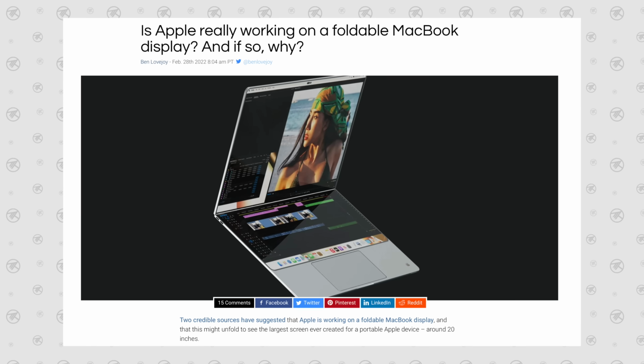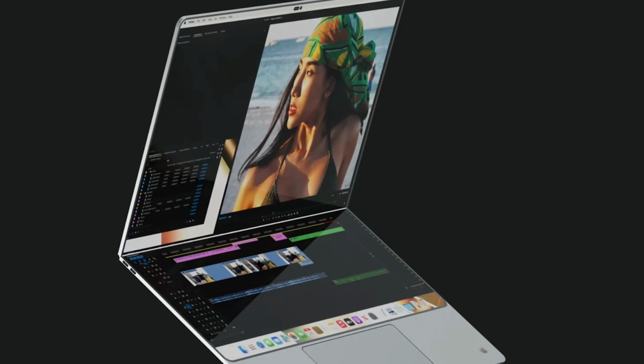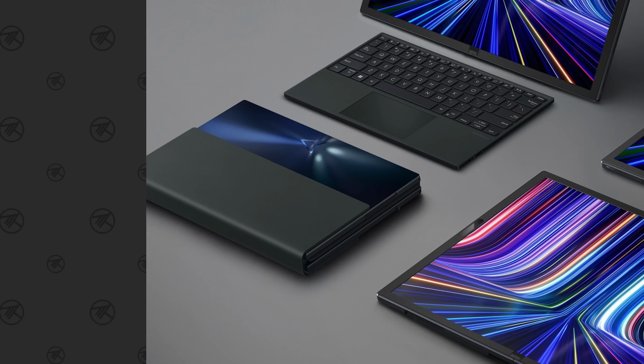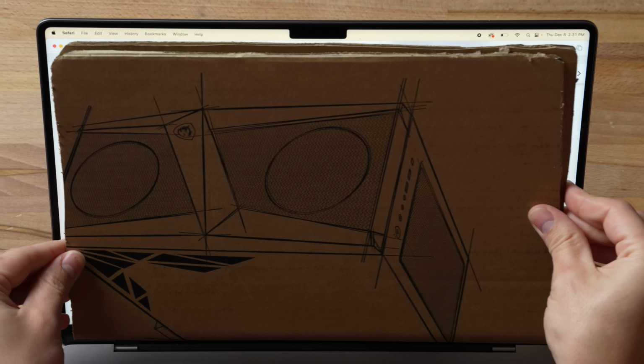Or you could even do things like video editing, where you have the entire image or the video playing here, while you have the timeline on the bottom where you're editing with the Apple Pencil or whatever with DaVinci Resolve. When you fold this down, it's going to be protected on both sides because the display is on the inside. And as you can see, the physical size of this is actually not that large.